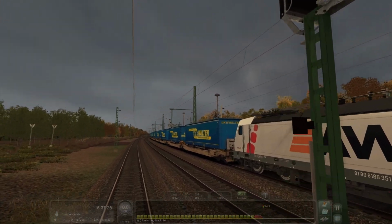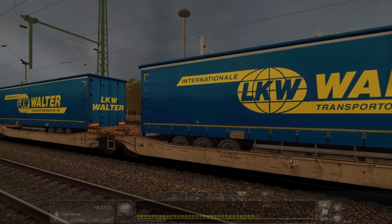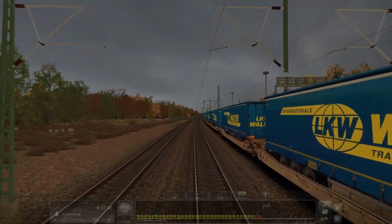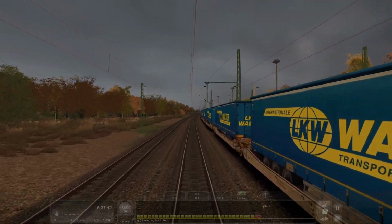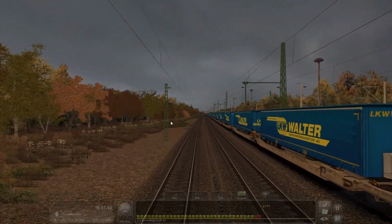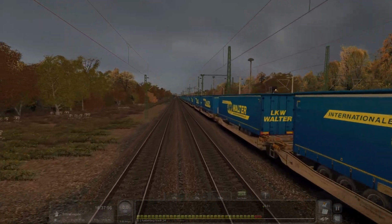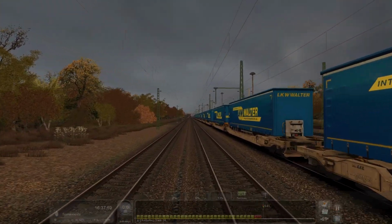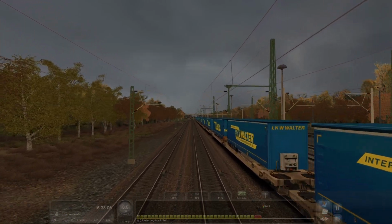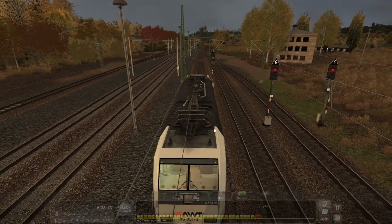Anyway, our load today is a bunch of these. We've got MRSs rather, all with LKW Walter trailers. Now the Germans have got, well, I say the Germans, the Europeans have got this really cool concept called the Rollende Landstraße, or the rolling road, whereby you haul a truck trailer to a freight terminal, load it onto a flatbed, and let the train do the long distance haulage for you, and then another truck driver picks up that trailer from the next freight terminal and takes it to some local depot that's easy to access by road. And honestly, it's very cool. Right.